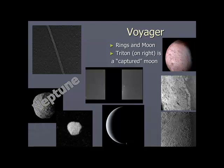Triton is one of the captured moons of Neptune. It's captured in its orbit. It wasn't naturally there. Maybe it was an asteroid or a comet that came close enough and then got sucked into its orbit. And you can see the rings.